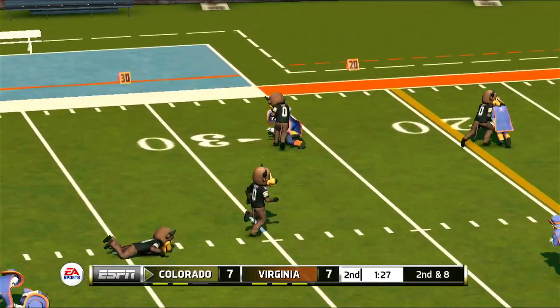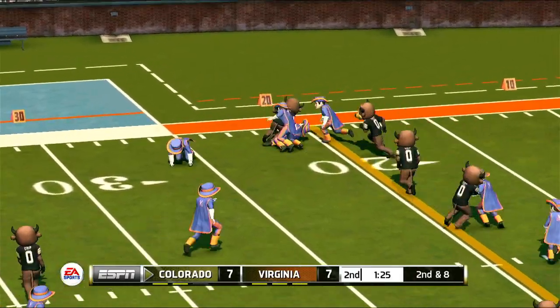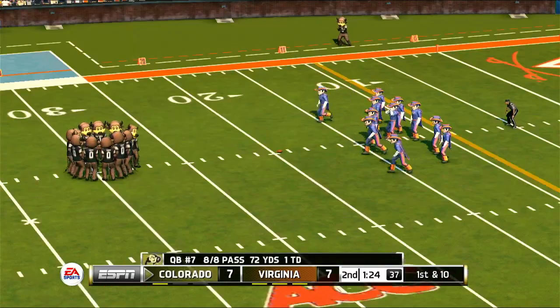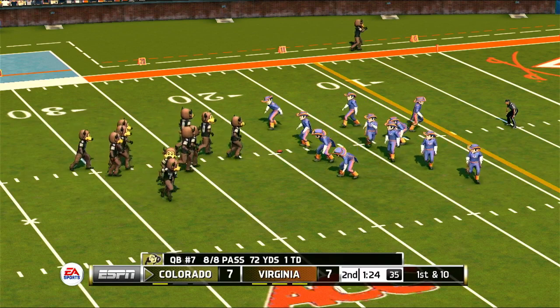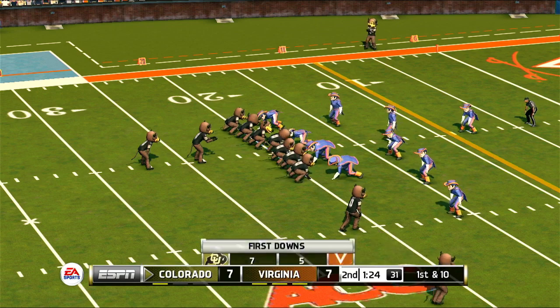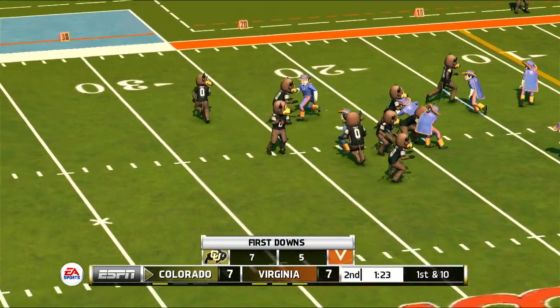Zips it to the back. There's a missed tackle, and down he goes at the 20-yard line. I'm not sure if the back was his first option, but he got the ball, and he was able to make something big happen. From the 20-yard line, first down.